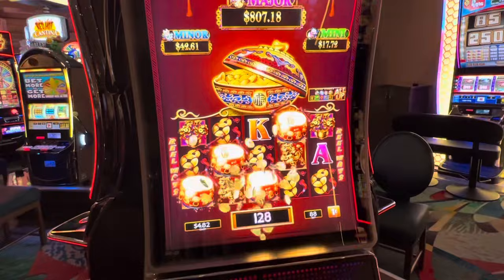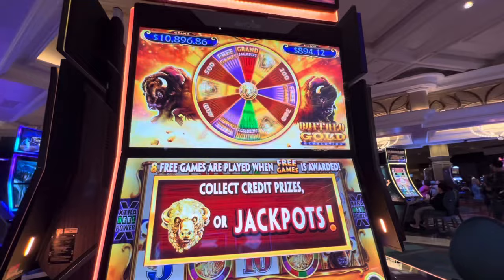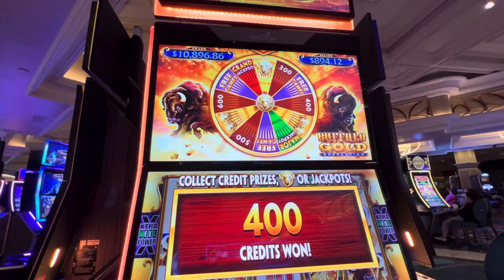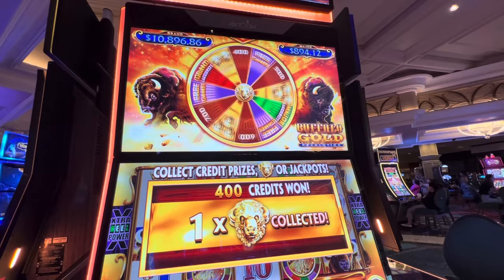Moving on to Buffalo, just hit another jackpot. Go on then, hit it. Anything but free games to start with. Yeah, we'll take a $4, nice. And again. Take a major at 894, that'd be nice. That'd be welcome to Vegas, Brits. Yeah, take a little bull's head, or buffalo head. Come on then. Nice. Nice, another four buffalo heads.